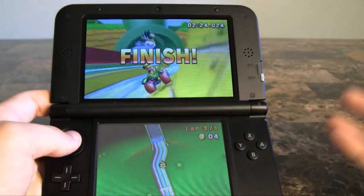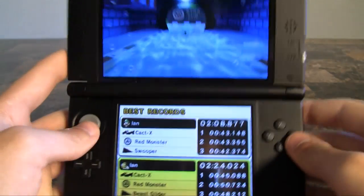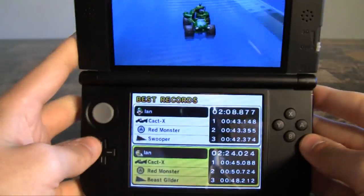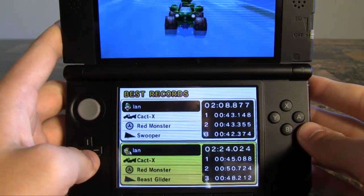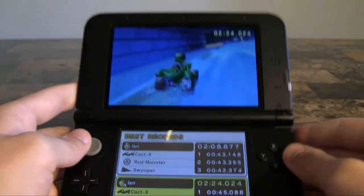They're starting to come out with good first-party titles now, finally. So, I got New Super Mario Bros. 2. That's a fun game. I already have like 250,000 coins. And, wow, I wasn't trying, and I was looking at the times there.